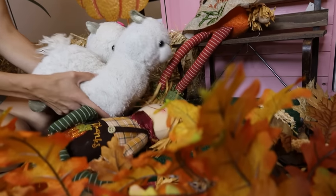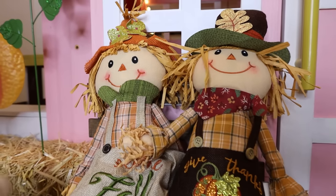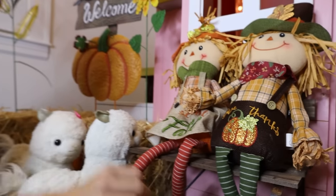Okay, let's set him next to the other scarecrow. Aw, how cute is that? Perfect. That is so sweet. Okay, what else do we have here?